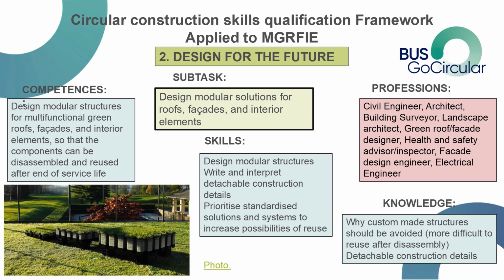The first task that is listed is Design for the Future, and the selected subtask is Design modular solution for roofs, facades, and interior elements. The professions concerned are mentioned in the pink square on the right side and include civil engineer, architect, building surveyor, landscape architect, green roof facade designer, health and safety advisor, facade design engineer, and electrical engineer.